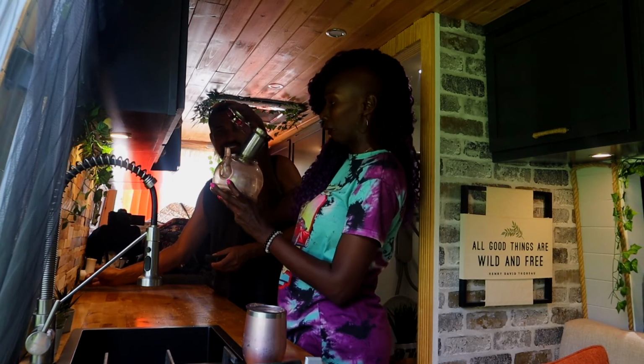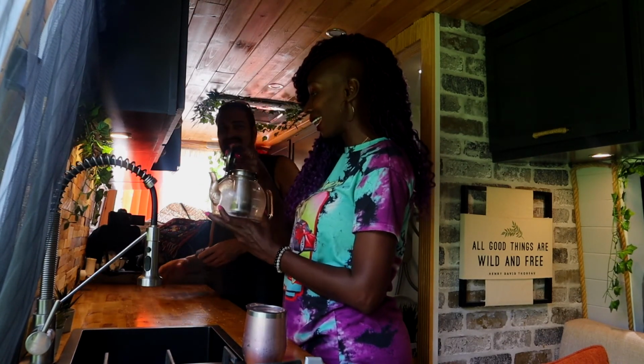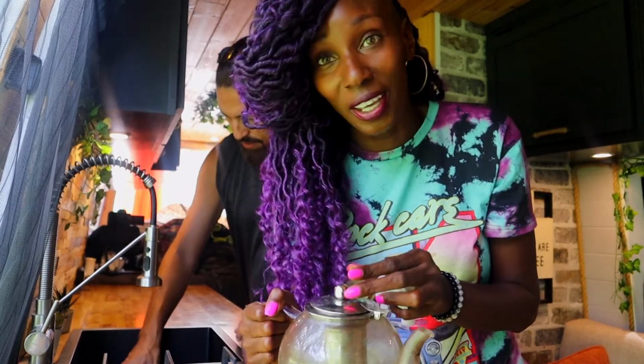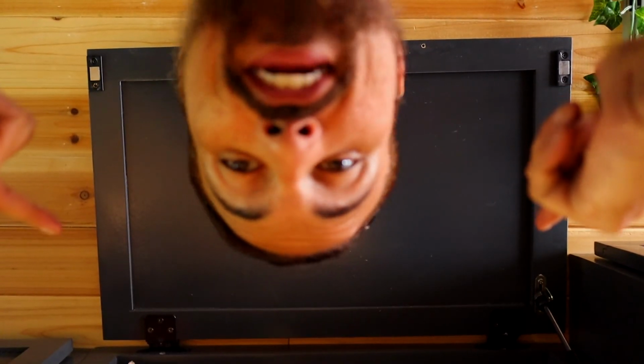Gross. Oh my god. Something's growing on it. That's nasty. That is nasty. Okay, so in our defense, you guys know we were in a hurry to try to get the van to the dealership, so we didn't clean anything, clearly. But yeah, that's nasty.